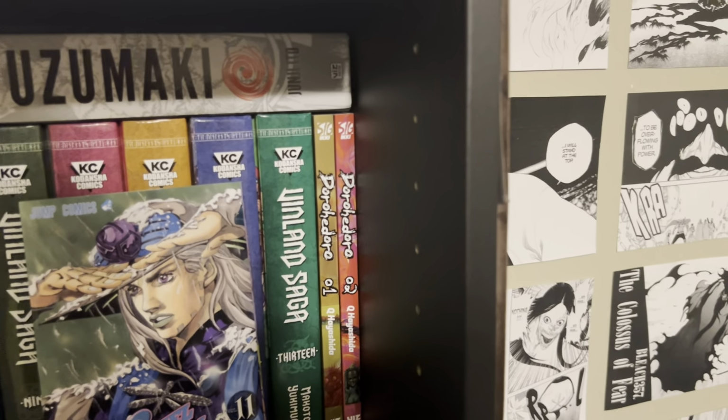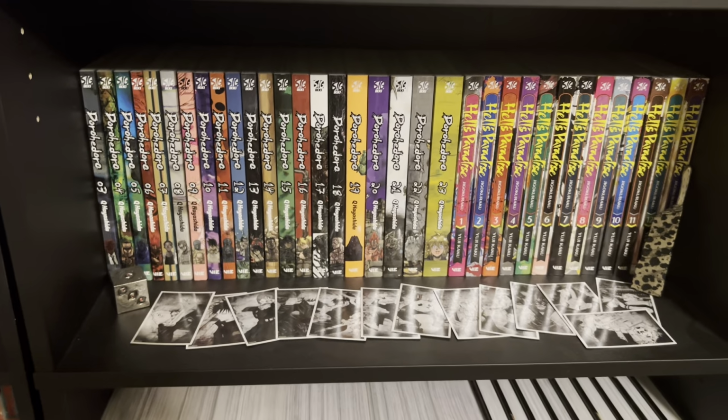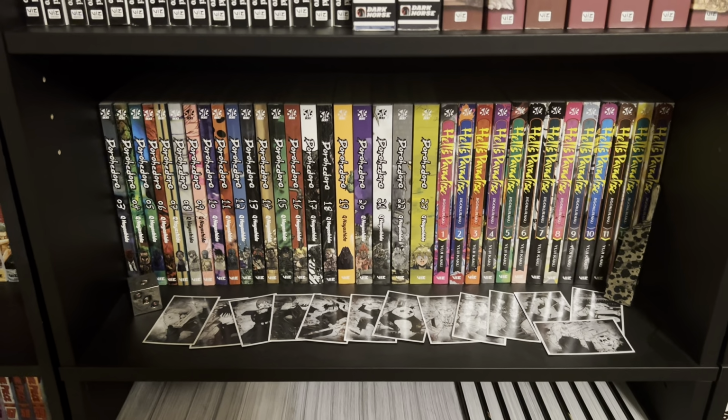Alright, so hiding behind my Steel Ball Run Japanese volume 11 that I got from Kinokuniya, I have the first 2 volumes of Dorohedoro, which then go all the way down here, so we can just segue into this shelf now. Dorohedoro is yet another one of the things that I'm going to try to read in 2024.